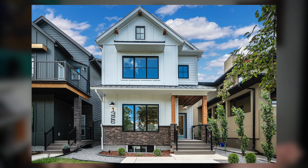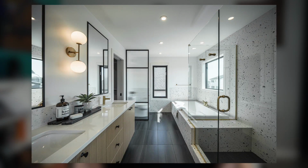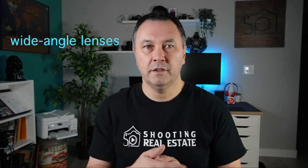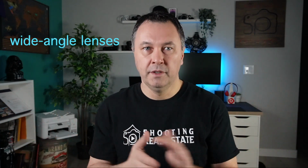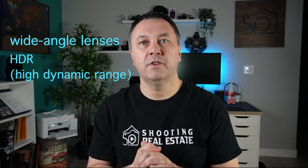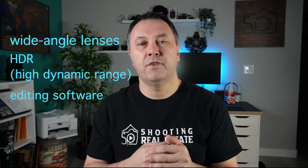Real estate photographers are responsible for capturing the best possible images of the property. This involves using specialized equipment and techniques to highlight the key features of the property to create visually appealing photographs that showcase the property in the best possible light. To do this, real estate photographers may use a variety of techniques, such as using wide-angle lenses to capture the entire property, using HDR or high dynamic range photography to capture a greater range of light and shadow, and using editing software to enhance the final images.